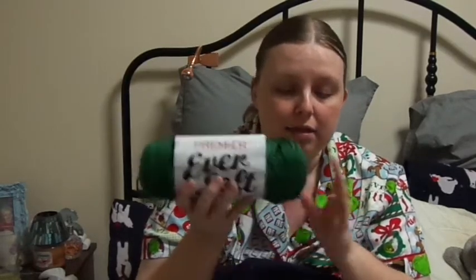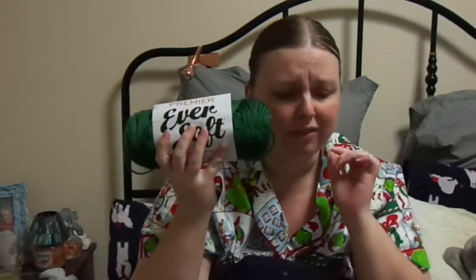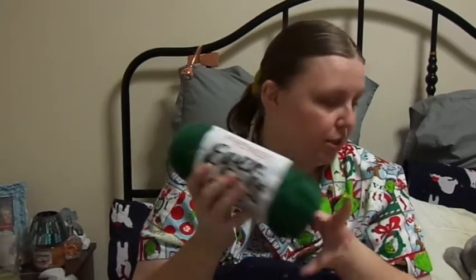And I love this color. It's a perfect color for autumn, but it's also the perfect color for Christmas. I love it. I think this is such a beautiful color, and I cannot wait to use it.